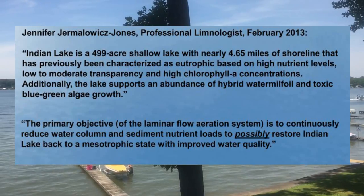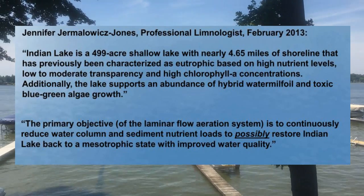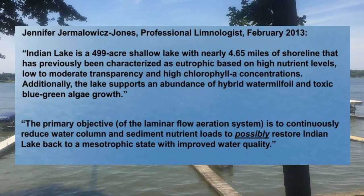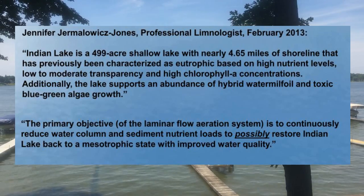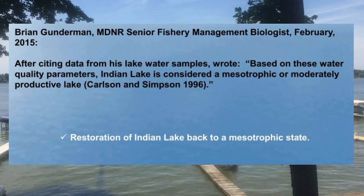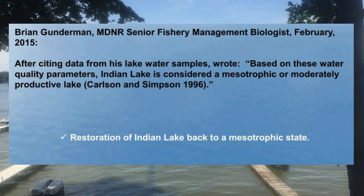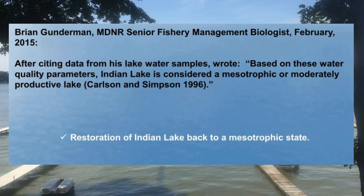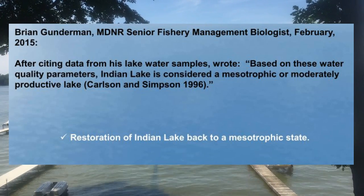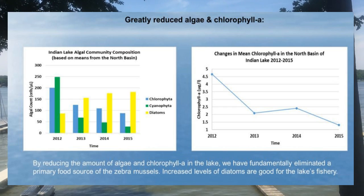And more importantly, we've shifted the trophic status back away from eutrophic, which is impaired, to mesotrophic, and even on the healthy side of mesotrophic, turning this into a healthy lake with a healthy fishery, with native weed species still growing in the lake, but elimination of Eurasian water milfoil and total elimination of microcystis as a problem on this lake.